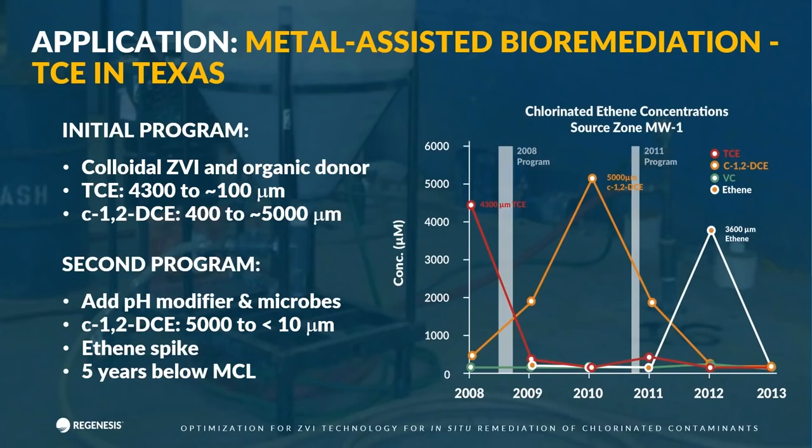The initial program, there's maybe about 60 injection wells, I'd say, screen wells where the injection was done. We had a colloidal iron organic donor, and it had a really good result of getting rid of the TCE. You can see it went from 400 milligrams per liter down to less than 5 probably. But the problem is that we converted most of it to cis. On a molar basis, it was more or less a 1-to-1 conversion to cis. So we talked to the customer, talked to some of the consultants that were involved in bioremediation, did some tests, did a much smaller program a couple years later where the focus was to get the pH up.